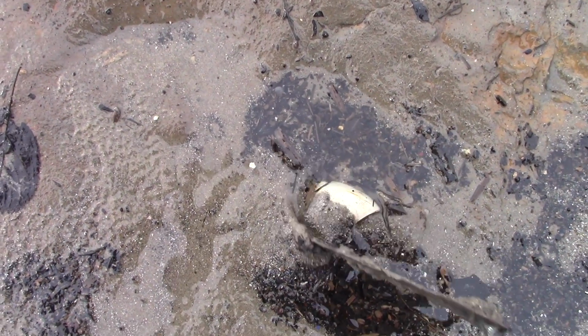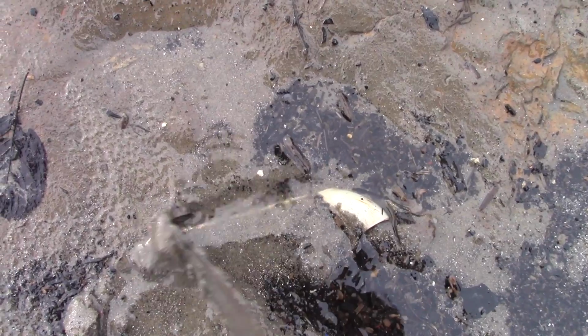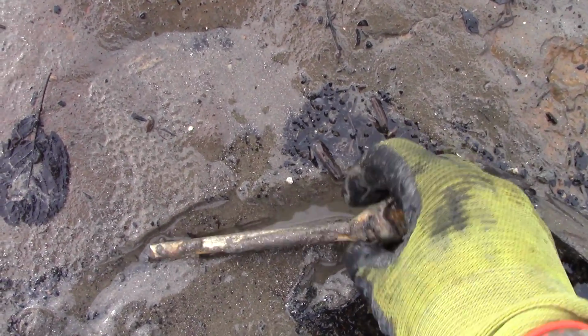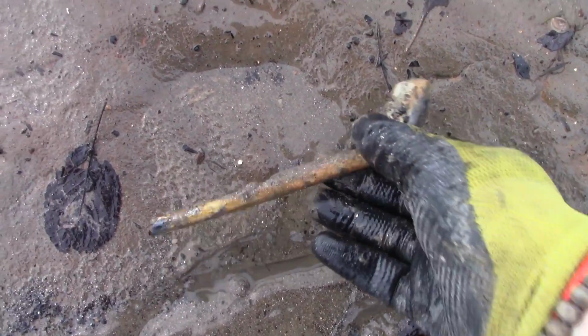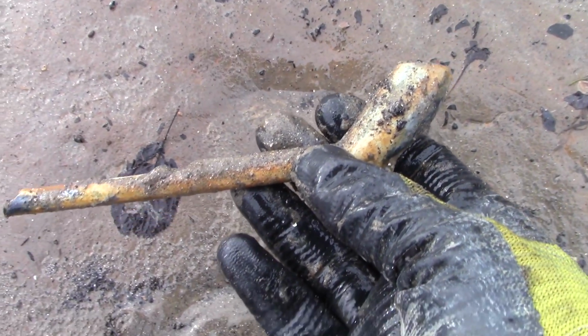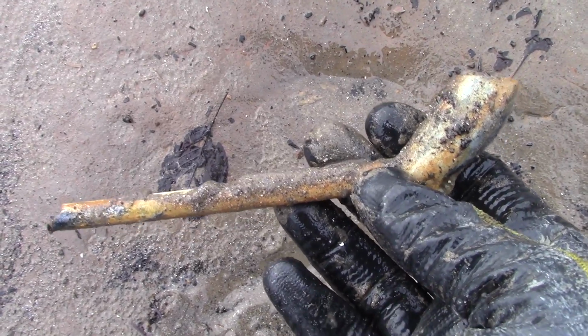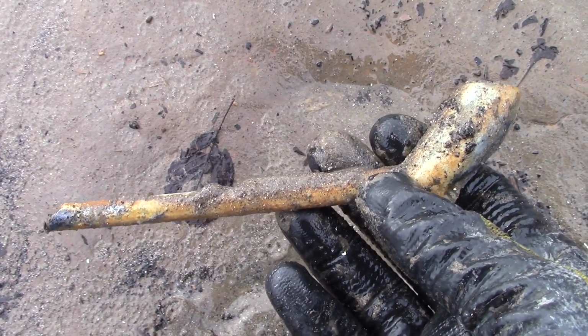Another clay pipe. Quite well. Oh, that's a nice one. I reckon that probably wins. Me and Stu are going to go and compare our pipes later. Well, I haven't had much luck with the detectors today. Never mind, maybe next time.